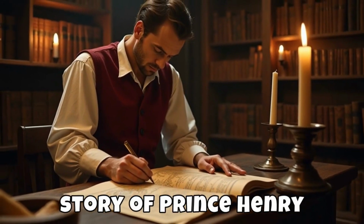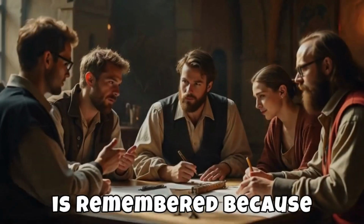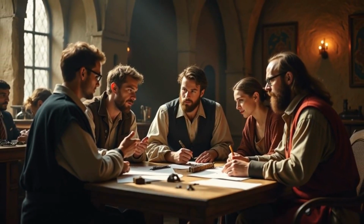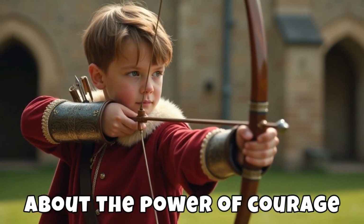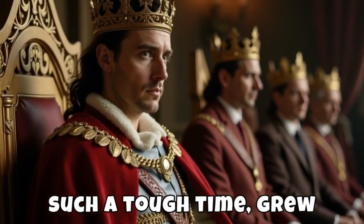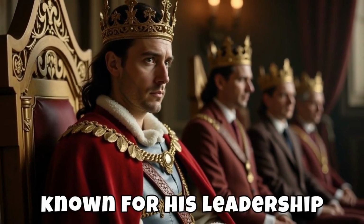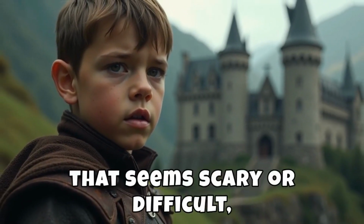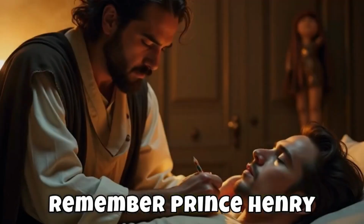This story of Prince Henry and the Bradmore screw is remembered because it shows how clever people can be in times of trouble. And it also teaches us about the power of courage and ingenuity. Prince Henry, who went through such a tough time, grew up to be a strong king, known for his leadership and bravery.